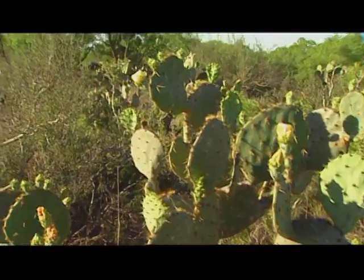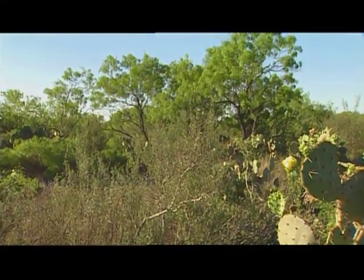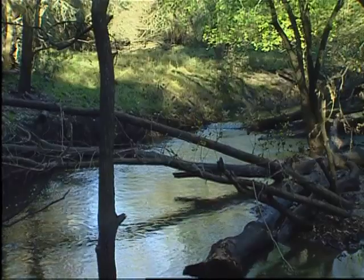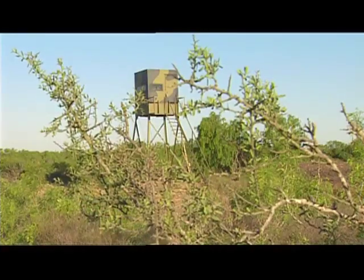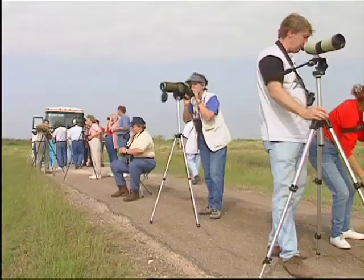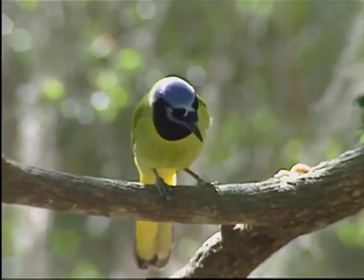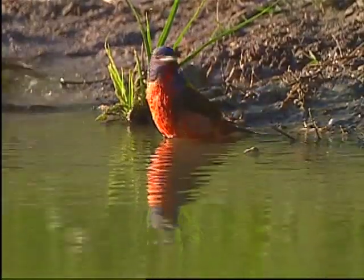Known as the Brush Country for its miles of dense, thorny scrub vegetation, historically the South Texas Plains was a mixture of brushlands, riparian forests, and grasslands. Hunters know the region for producing big deer and multitudes of quail. The area is also recognized by bird watchers as a major route for neotropical migrant birds on their journey through the Central Flyway.